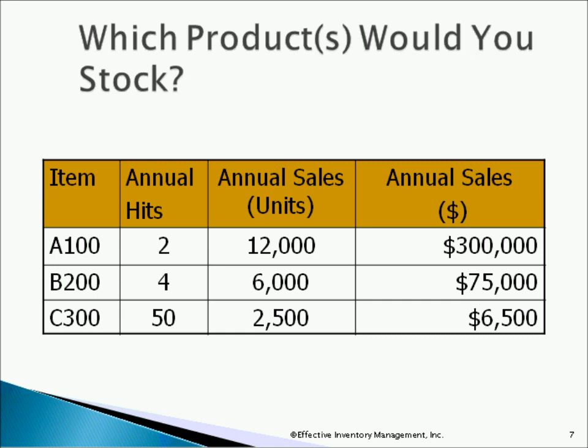Compare this to that third item, the C300. Okay, low sales in dollars, only $6,500 a year, but we've sold it 50 times, about once a week. I would suggest to you that this is a product that we want to stock.